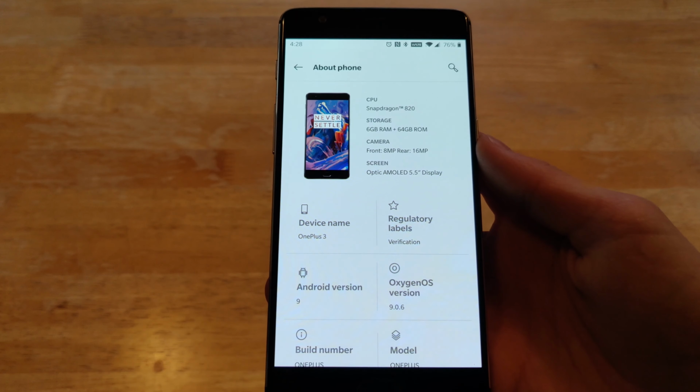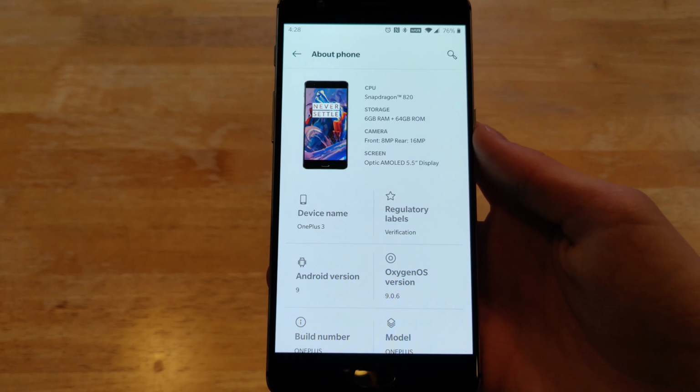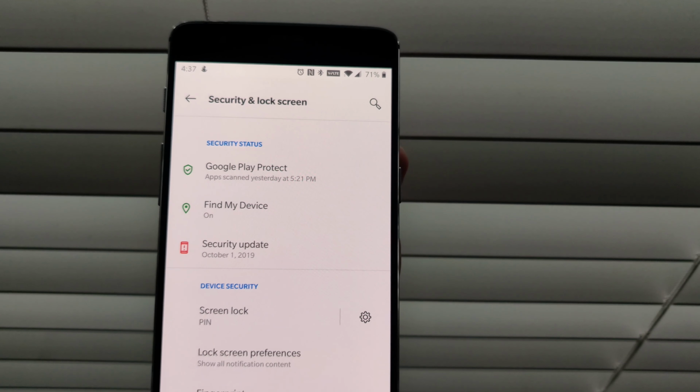Software is where things don't look too great. I've gotten 3 consistent years of software updates, which is great until you realize that your phone isn't updating anymore, and you're out of luck if you want the latest update.